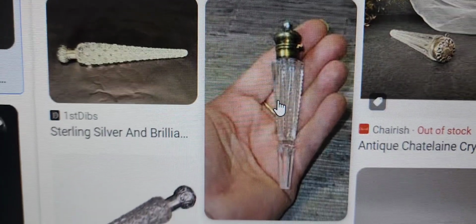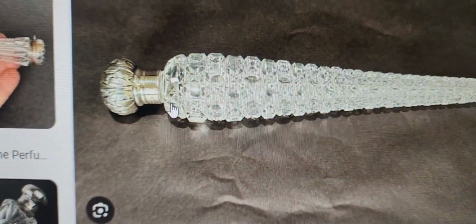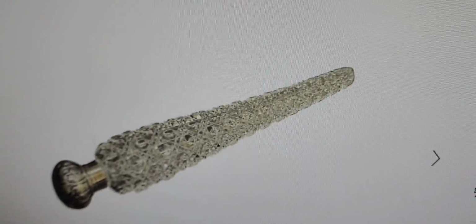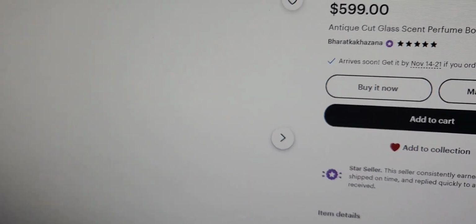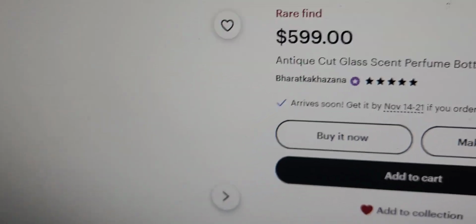And then here's another one, Etsy. I don't know why it says perfume lid. First Dibs, here we go. Sterling silver, brilliant cut. And this is a lay down perfume bottle. Very, very pretty. $675. Some of them came with brass tops, so it didn't have to be sterling, or it could have been gilded sterling. $599. Now, you can get them for way cheaper than what I'm showing you here. But yeah, the bigger ones tend to sell in the $225 to $600 price range.